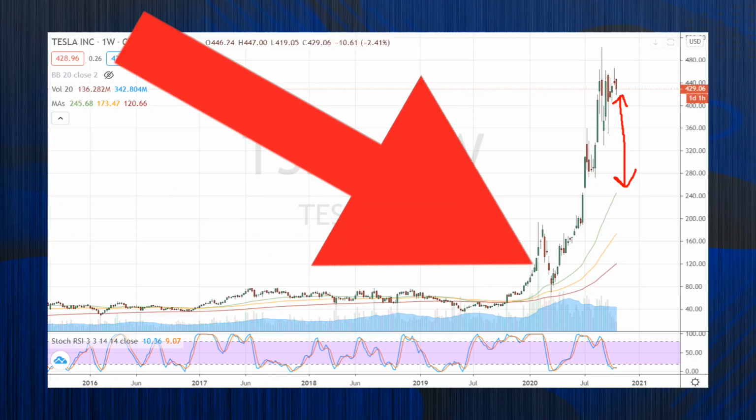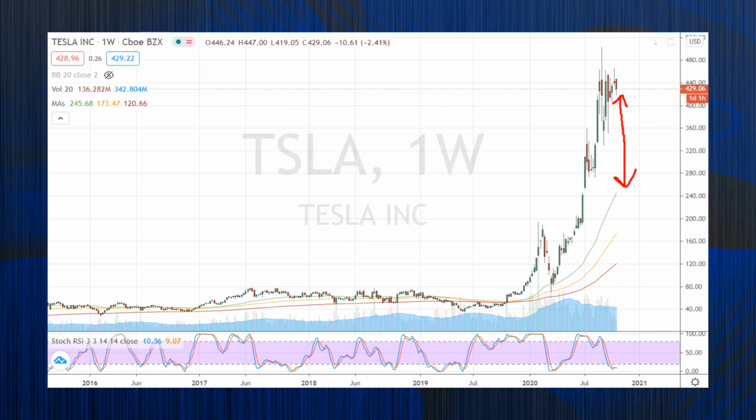If we look back to March when the market crashed, we can see that the stock held the 50 moving average on the weekly and even briefly touched the 100 moving average, but then bounced off of that very quick. This is because investors saw value at those prices, they saw Tesla test that level, and they essentially bought the dip.